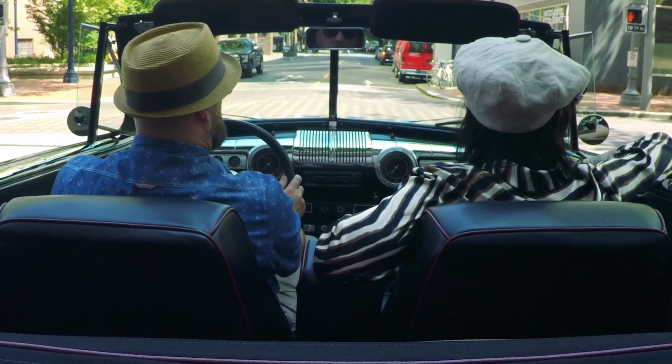Oh man, what a beautiful day, right? It is. So this is my first soft top experience. Oh, seriously? There's something about driving these things, like just the attitude they have and the way that people respond to them. Like this is the quintessential American convertible.